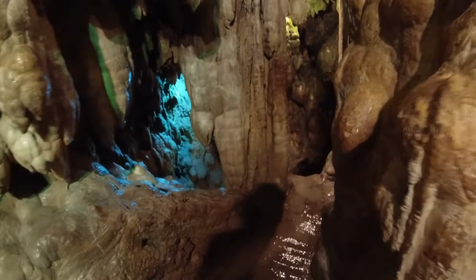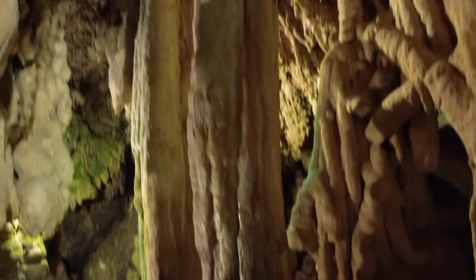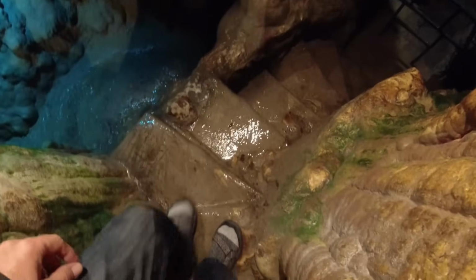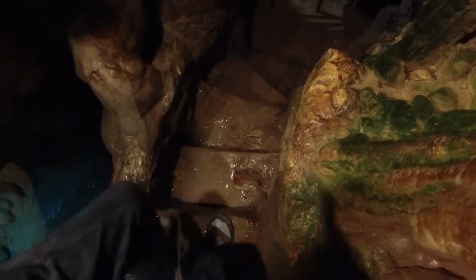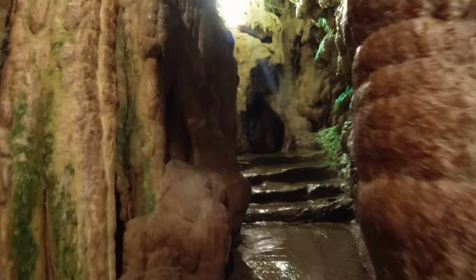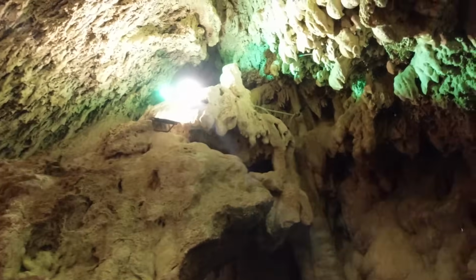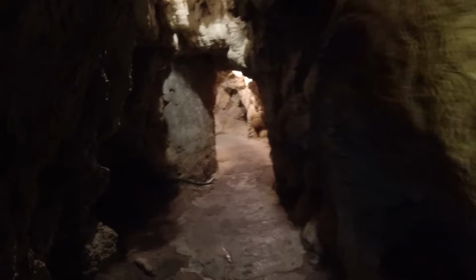Man, this kind of seems almost like fake. It's so just jam-packed with the formations. A stream flowing down the steps, and then the end of the steps and the end of the path here. All right, well this really blew away expectations. A lot of surprises already, and the trip is just barely getting started.